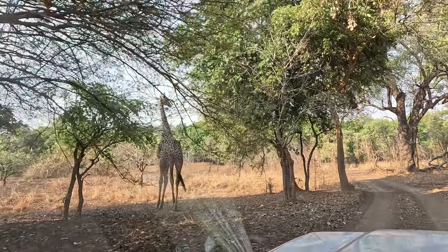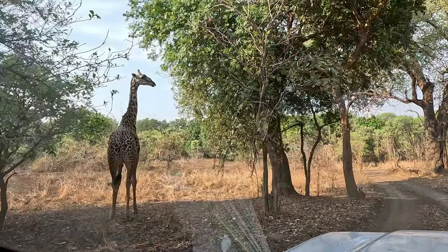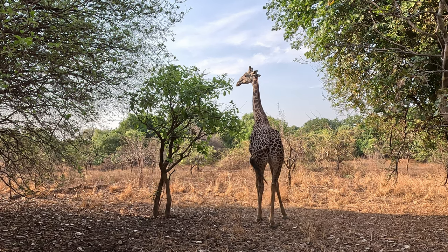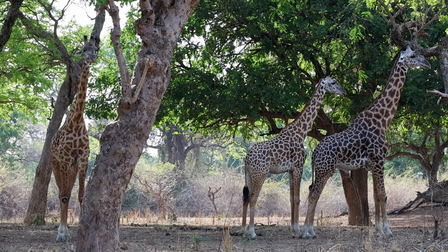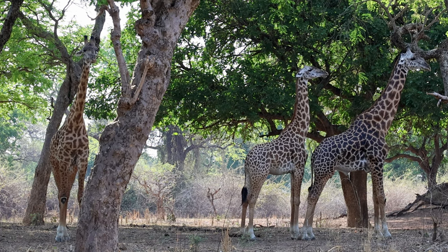Thornicroft giraffe are a subspecies of the normal giraffe and only occur in the Luangwa Valley. Their coat pattern is the most obvious difference from the South African giraffe. It is believed there are only about 550 Thornicroft giraffe in existence.